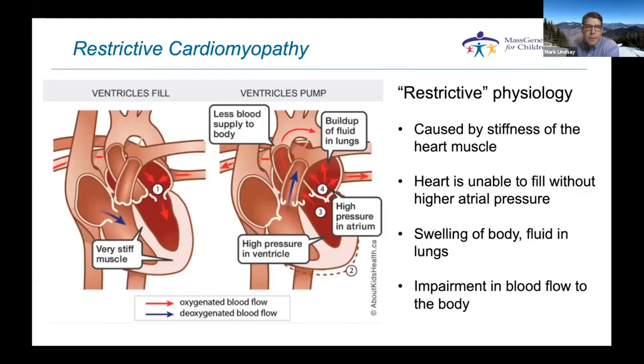At its very simplest level, it's a stiffness of the muscle. Basically, the muscle, the myocardium that needs to contract to push the blood out of the heart is stiffer than it should be, and therefore it causes the pressure that needs to fill the ventricle to be higher. And so you get back pressure in both the body, the systemic veins, and then the pulmonary veins that come from the lungs. We can see when this happens as swelling of the body or fluid in the lungs. And there's also impairment to blood flow because of this.